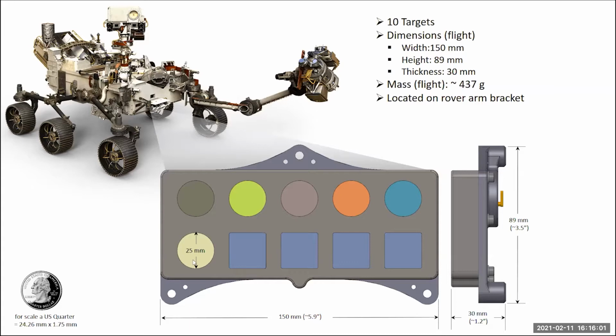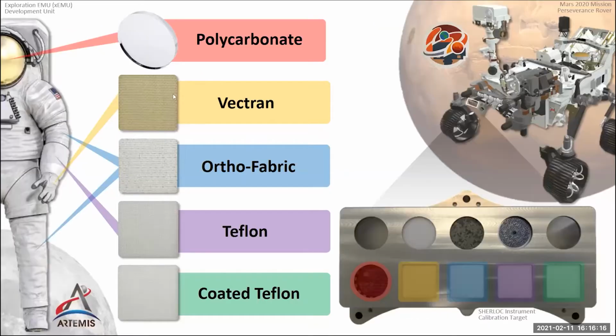They're about the size of a quarter, and there are 10 different targets on this calibration target that I helped build that we're taking to Mars, and it has some really cool targets on there. Overall, this thing is about the size of your cell phone, a little bit longer, maybe a little bit thicker, but it sits on the front of the rover. And I talked about those unique aspects of this calibration target. I'm going to specifically talk about a few of them and highlight them for you.